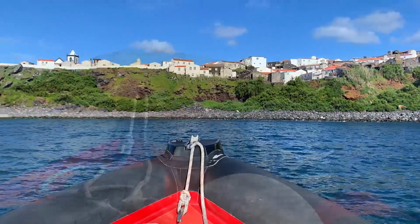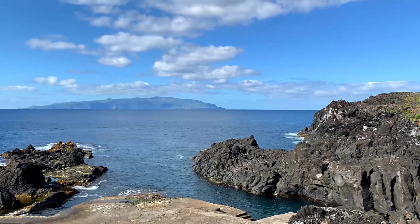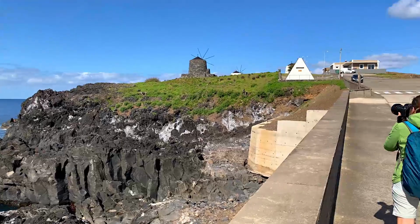Corvo is the westernmost point of Portugal and also of the European continent. It is also the smallest of the 9 islands of the archipelago of the Azores. So here we are, we just arrived after a bumpy ride, as you could see. Here we are at Corvo, and this is Flores, where we just came from. Now we are heading to our camping spot.